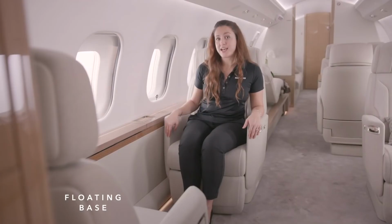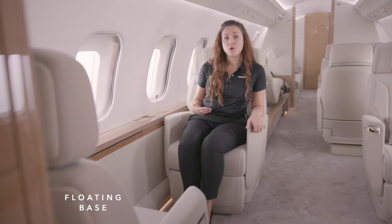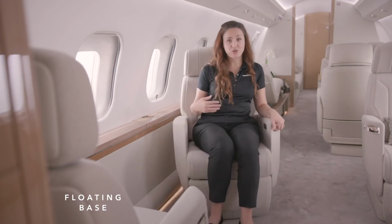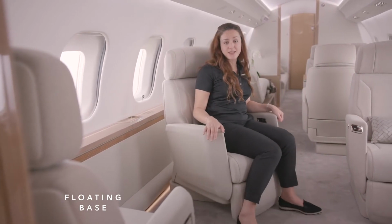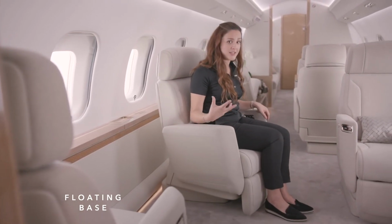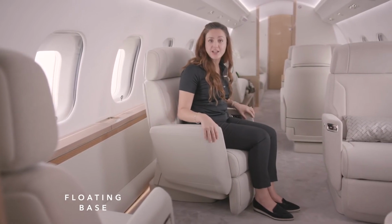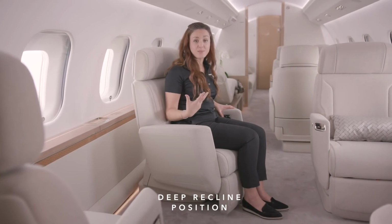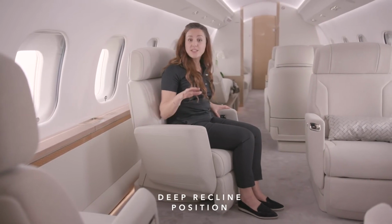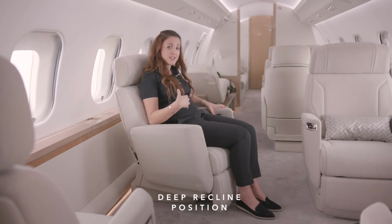The floating base has the rotation mechanism located directly underneath the seat, which allows intuitive seat rotation when tracked. Other seats have the rotation mechanism at the base, which makes the movement awkward and unnatural. At the heart of the Nuage seat's deep recline is a novel tilt link system that pivots the seat pan as the backrest reclines. This movement cradles the body while alleviating pressure from the thighs and lower back.